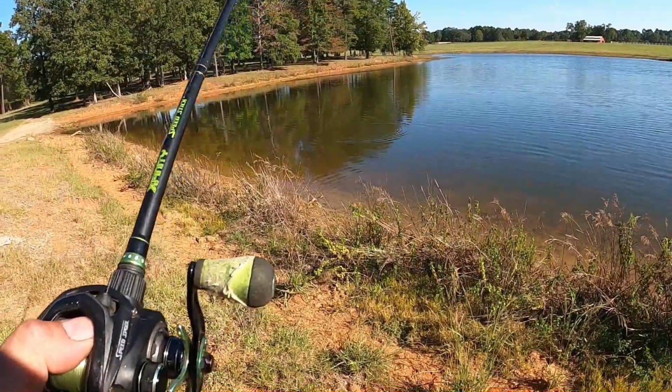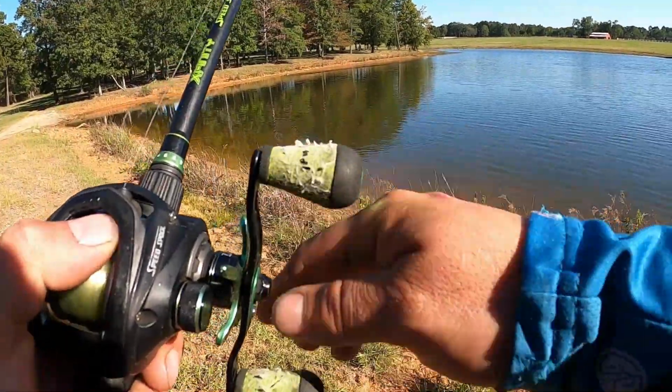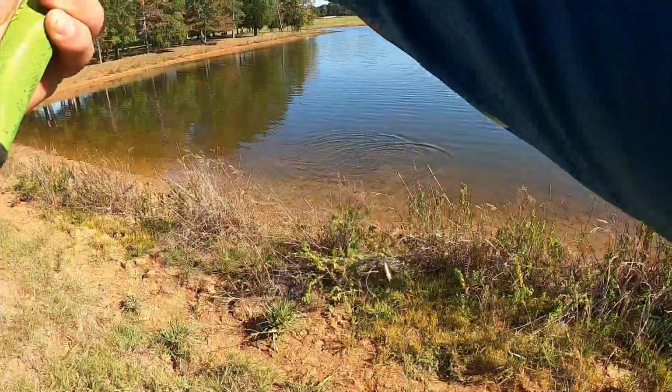Ah, they're super spooky. As soon as I casted it, he shot off. Oh, he actually came back for it. Got him. Oh, he shot off. He left and came back for it. That was so freaking cool.